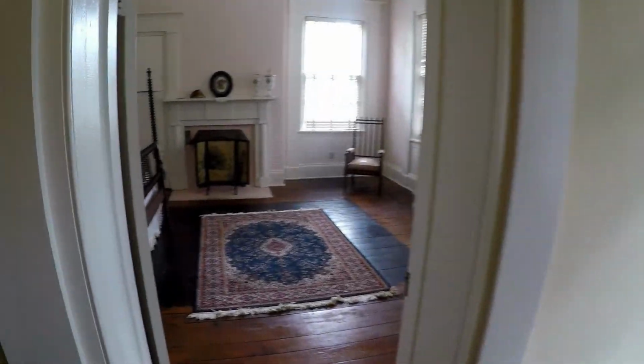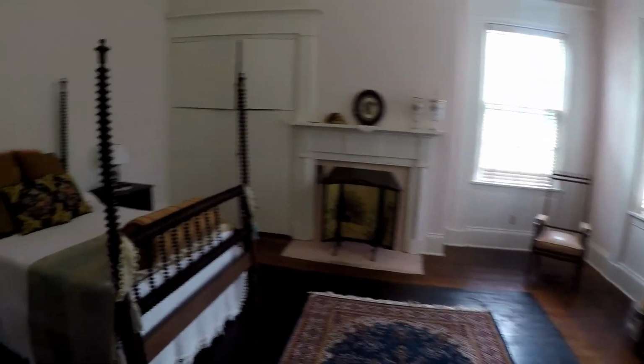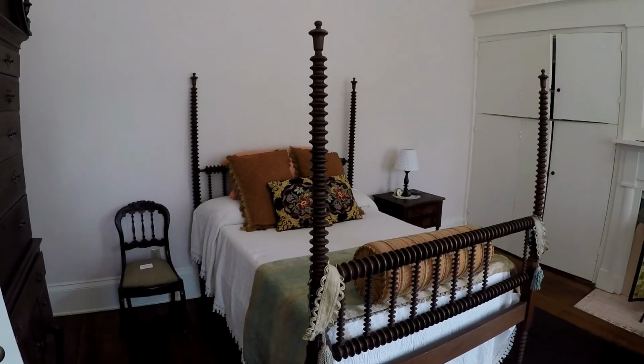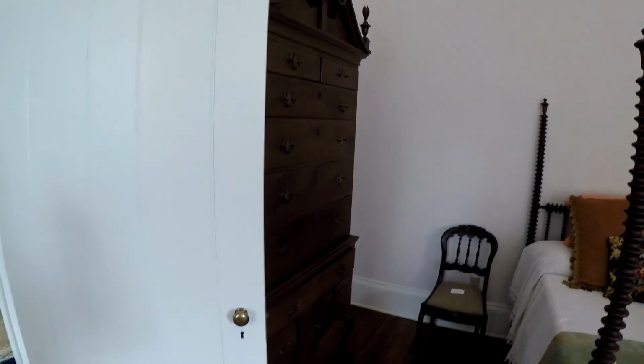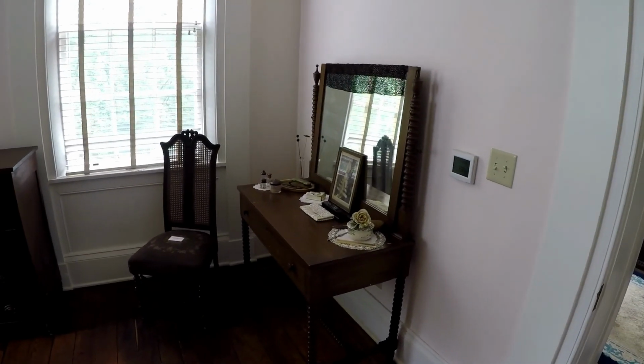We're on the second floor, and these are the bedrooms. Of course, that bed reminds me of a Jenny Lind style bed. I'm not quite for sure if that was what you would exactly call that style, but very nice. And a little vanity over there.